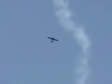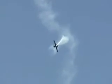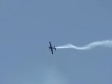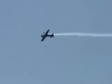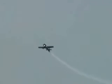Watch him power out of it. Look at this. Oh, yeah. An inverted recovery from a tail slide from zero now to over 150 miles per hour in a matter of seconds. You gotta love this kind of flying.